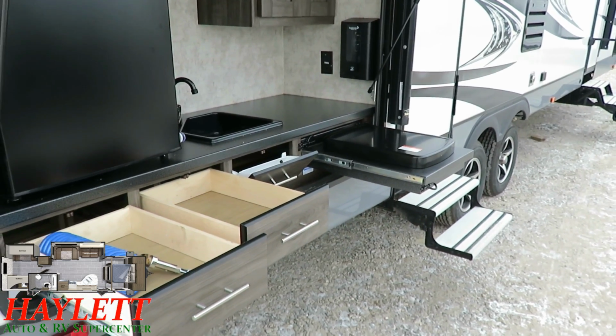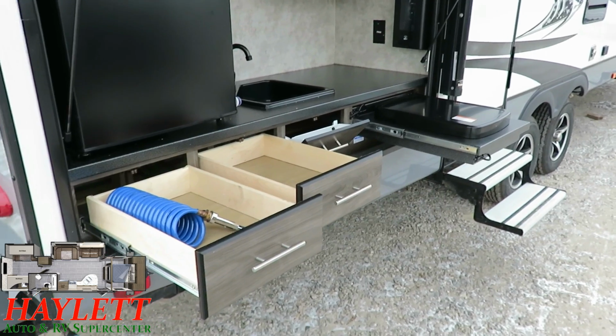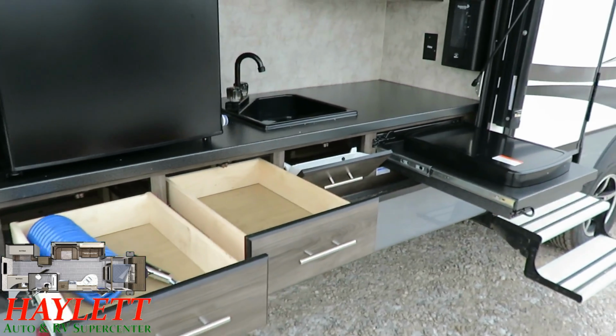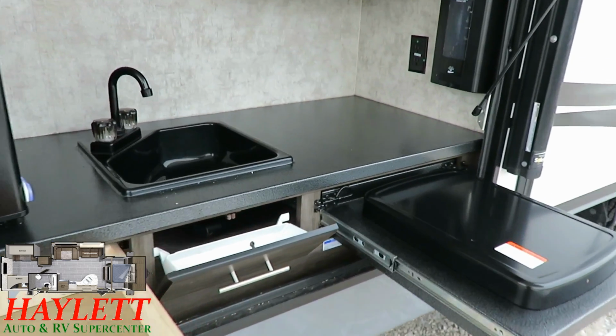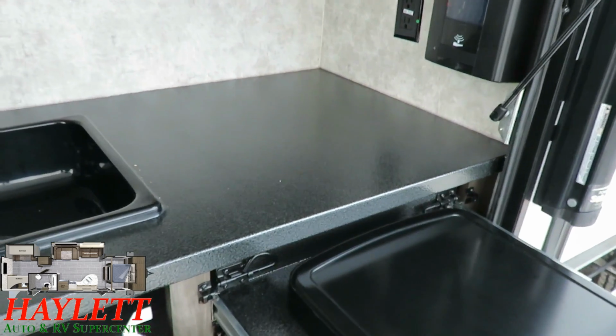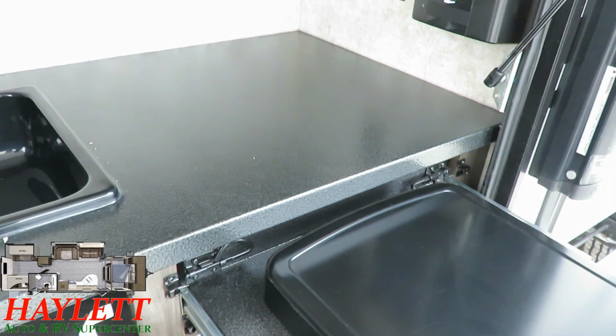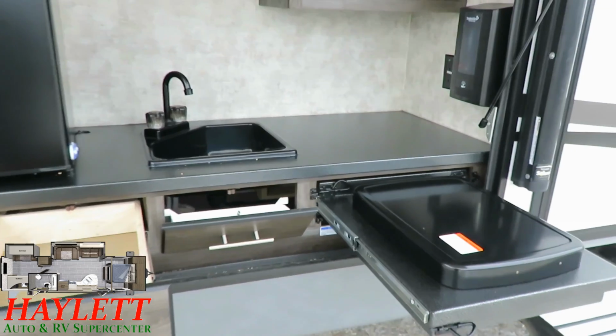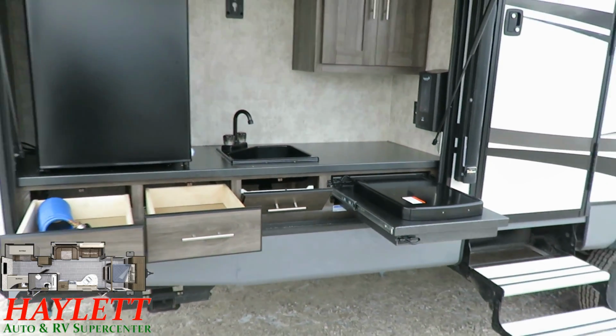There are hookups on the bumper for an RV grill if you're so inclined, and you can see you've got double drawers out here, which is nice. And you might also notice that you have a galvanized rolled steel countertop, which is all fancy talk for the fact that this is not a wooden counter that can sponge and soak water and, you know, shrink and expand when exposed to weathering. It's also far more heat resistant.